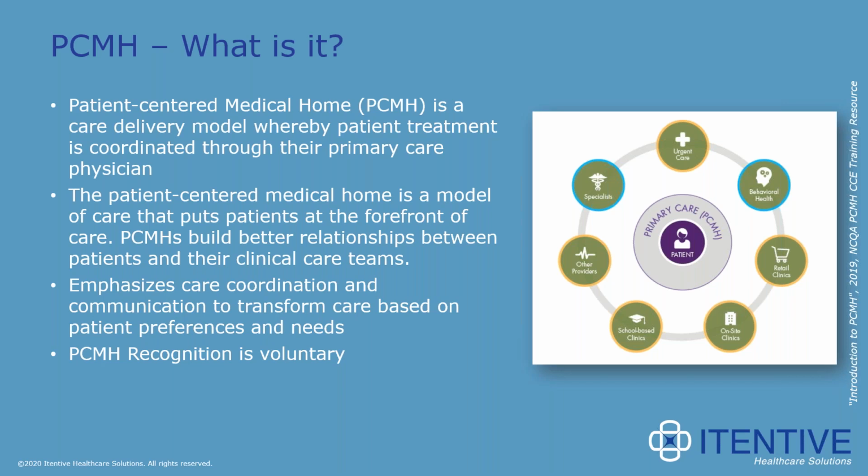Well, the patient-centered medical home, or PCMH, is a care delivery model where patient treatment is really coordinated through the primary care physician to ensure they receive the necessary care when and where they need it and in a manner they can understand it. So the objective is to have a centralized setting that facilitates partnerships between individual patients and their personal clinicians. So this is going to emphasize care coordination and communication to transform the care you're currently delivering based on the patient's preferences and needs. So in summary, I would say PCMH really is a model of care that puts the patients at the forefront of care or at the center of that care.